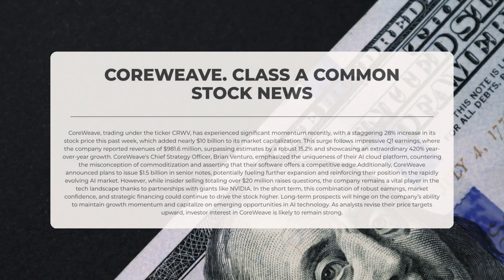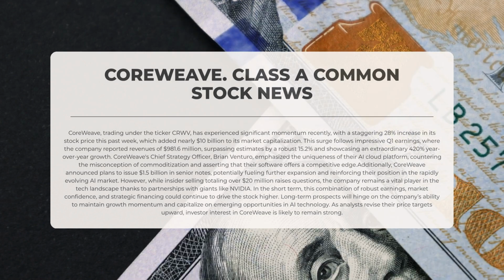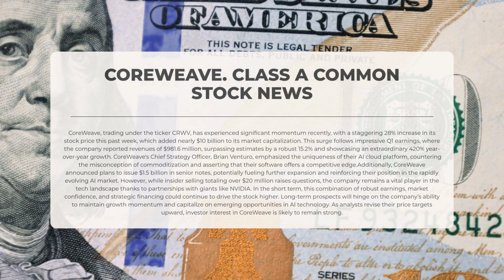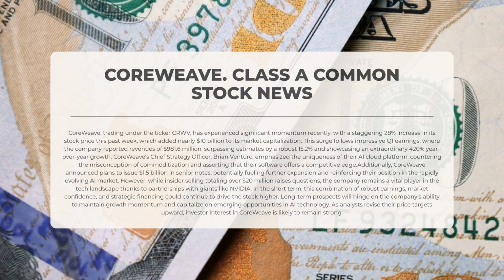CoreWeave, trading under the ticker symbol CRWV, has experienced remarkable momentum recently, with a staggering increase of 28% in its stock price this past week, adding nearly $10 billion to its market capitalization. This surge follows impressive earnings for the first quarter, where the company reported revenues of $981,600,000, surpassing estimates by a robust 15.2% and showcasing extraordinary growth of 420% year over year. CoreWeave's Chief Strategy Officer, Brian Venturo, emphasized the uniqueness of their AI cloud platform, countering the misconception of commoditization and asserting that their software provides a competitive edge.